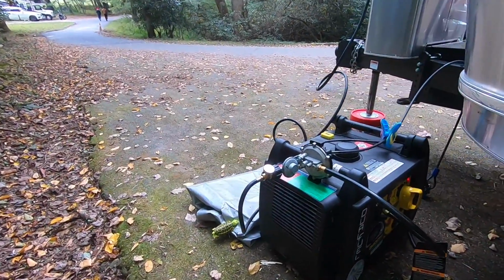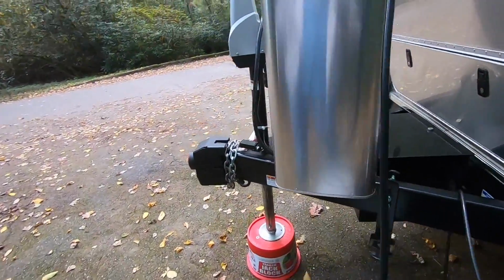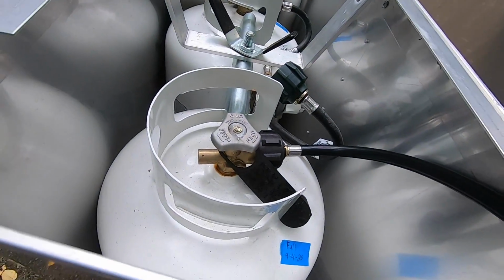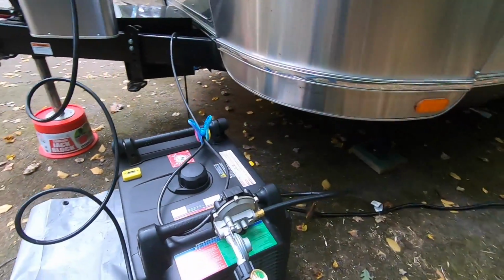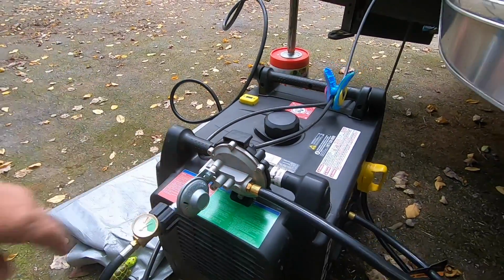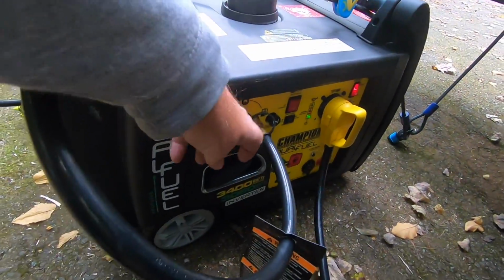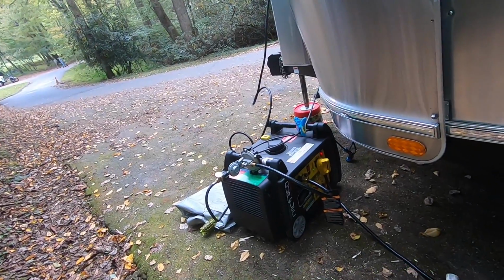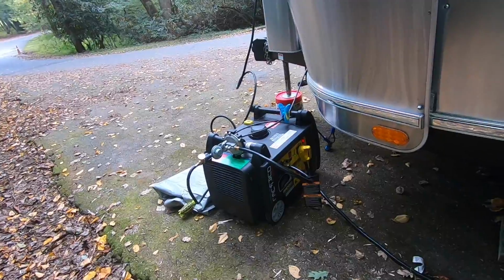And the way I do it is I just use an extension from my main propane right here. I have an extension hose running down and connecting into the standard regulator and fuel flow that comes with the Champion. Propane in. So I've got a video that shows you how to do all this with the Champion. I'll put some links in the video comments down below.